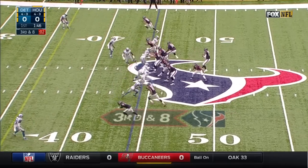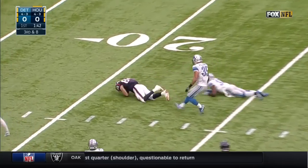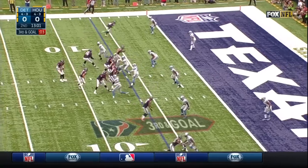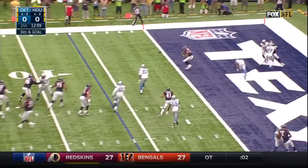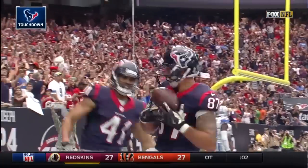Third down and eight. Brock Osweiler winds up and throws open. This tight end, Ryan Griffin, down to the 20. Osweiler's throw, touchdown, wide open, C.J. Fiedorowicz.